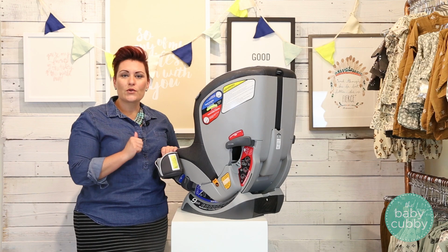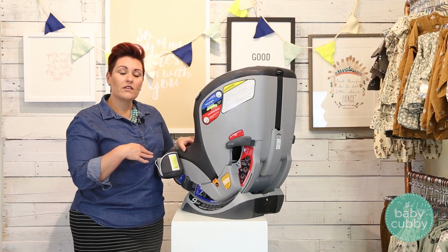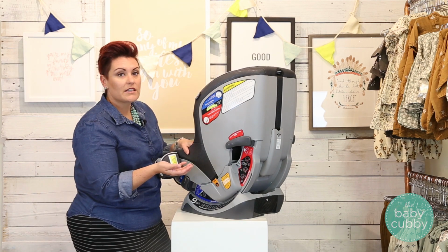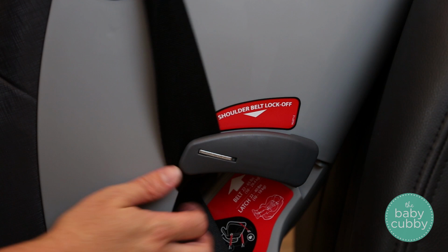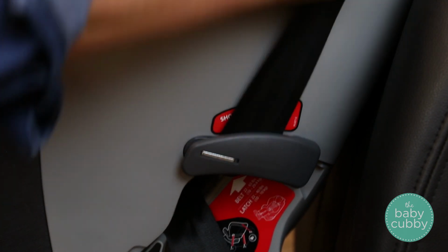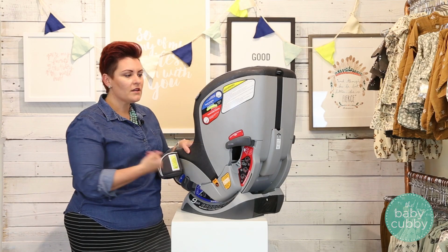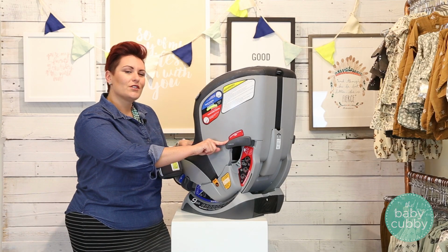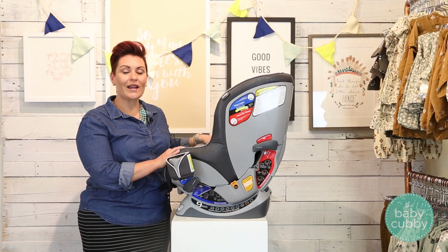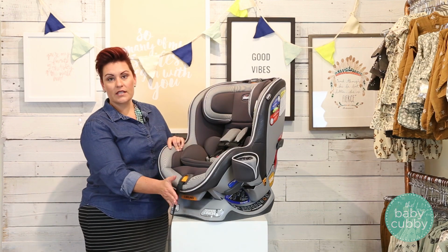Now you can use the retractor in your car, which is typically what most people do, unless you have a lock off in the car seat. So with this one, it's the Lock-Shore system, and you're actually going to slide your seatbelt up through here, locking it into place. Super easy. Now this was an improvement with the IX over the last model, and I do love that because it's easier to engage. They also integrated 9 recline positions, and they're easily adjusted here on the front.